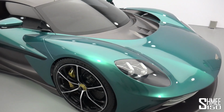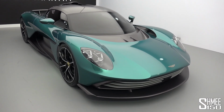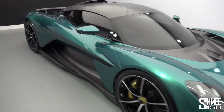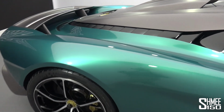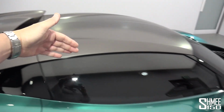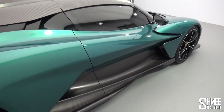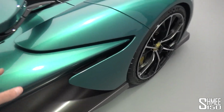But walking around it, this has been reworked in a very, very nice way. It's a huge, huge step on from the Valhalla as it was originally presented, to take in the new design. It's very, very clean and well presented over the top, to have the tailpipes exiting back here, to have this roof snorkel, of course the butterfly style doors that open upwards and outwards, and to integrate all of these aero elements and different design features that you can see.